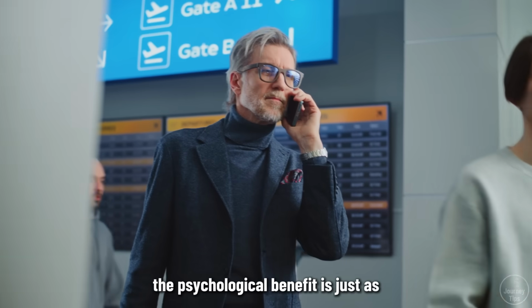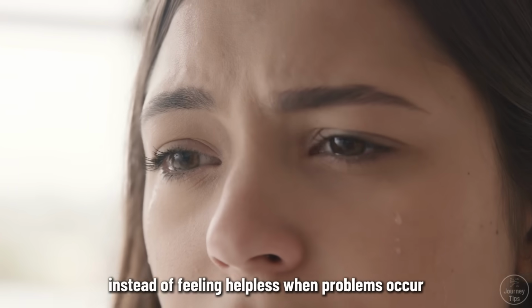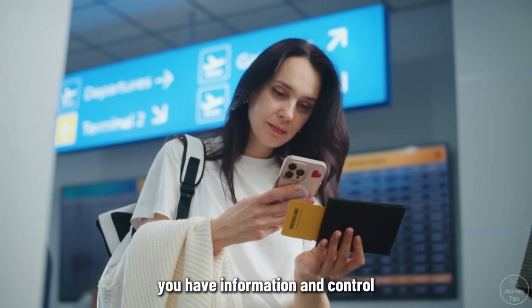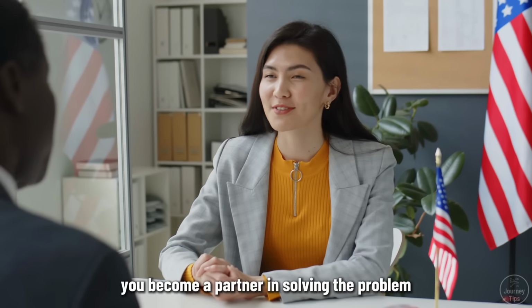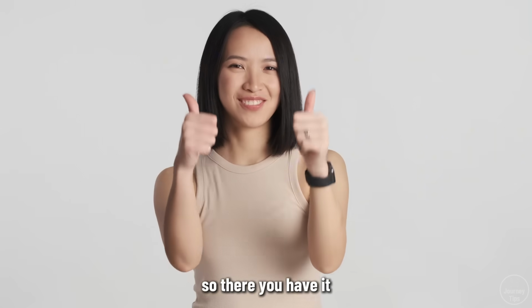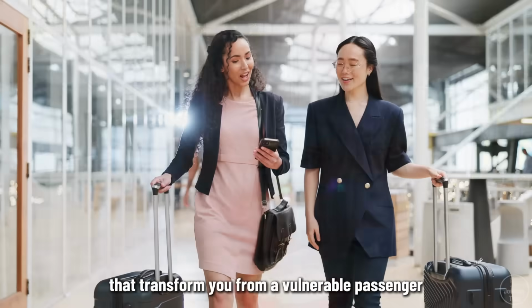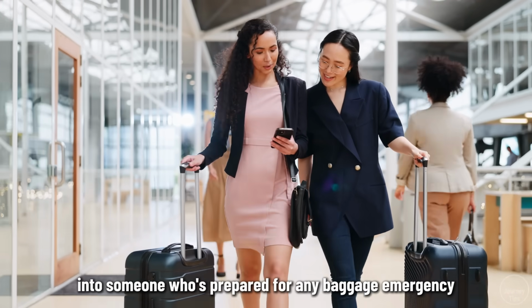The psychological benefit is just as important as the practical one. Instead of feeling helpless when problems occur, you have information and control. You become a partner in solving the problem instead of a victim waiting for news. So there you have it. 10 luggage protection secrets that transform you from a vulnerable passenger into someone who's prepared for any baggage emergency.